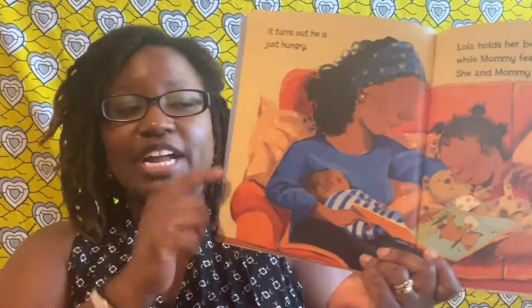And there's one section in this book where Lola's baby brother Leo is born. It talks about how Leo was crying, and it turns out he was just hungry. I don't know if you can see, but it shows the mom breastfeeding. And so I was really, oh, excuse me, I can't talk. I was really excited about that. I'm a big advocate for breastfeeding, and so that just made me really excited. Not only is this an African American family, but it shows a mama who is breastfeeding. So yes, go ahead and check out those Lola books if they have them at your library.